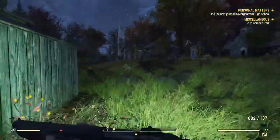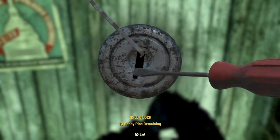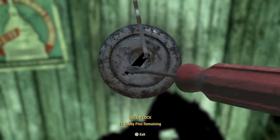Did we cross the bridge then? No, I think we're just exploring. Okay, so there's a locked house, so you need 0 skill to get in. Just need bobby pins.